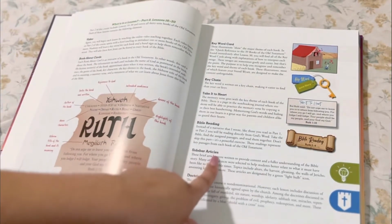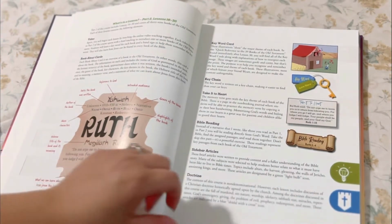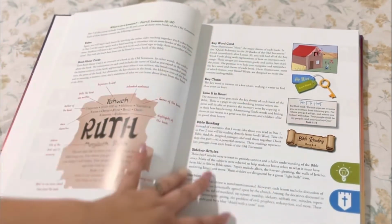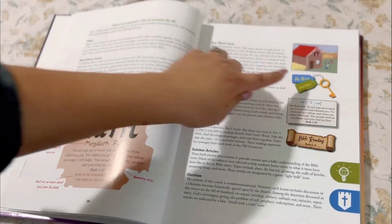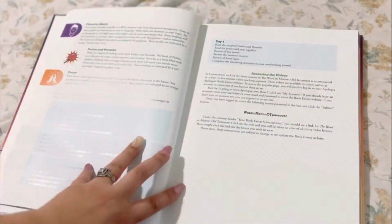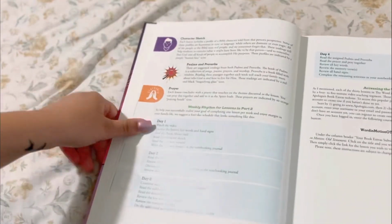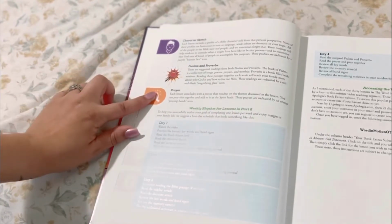The sidebar articles will look like that. The doctrine will look like that. So it's just giving the parent and the student something they can easily recognize once they see it on the sides of the text. And then right here, character sketch, Psalms and Proverbs, and a prayer.